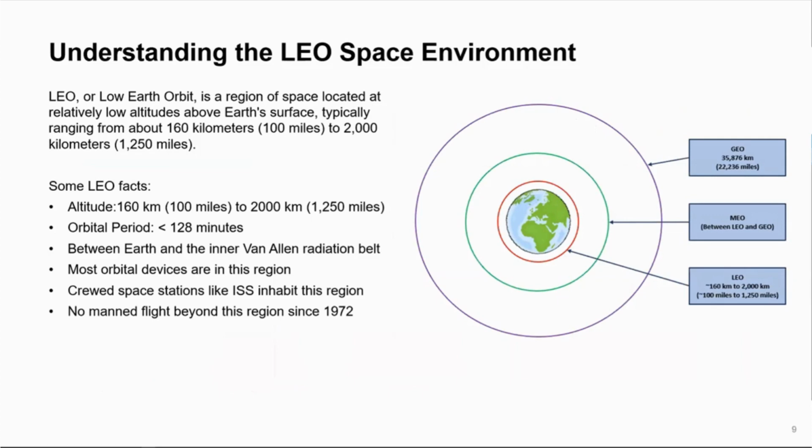This is actually the most dominant area for the space vehicles which have been launched to this date. And as a consequence, it's a very crowded area. This is also the area where most crewed system flights have gone. This includes the ISS. And actually, no manned flights have gone outside of this range since 1972, the last mission to the moon.